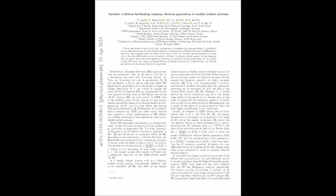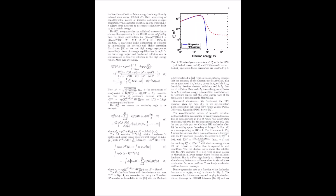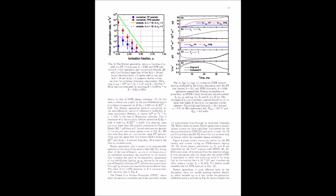Exactly. And the paper points out that it could be even worse than their simulations suggest. They say that even a small increase in the electric field, which is already planned to be pretty strong in ITER, could lead to the runaway current taking over completely. Basically, the runaway electrons could hijack the whole startup process, leaving the plasma dominated by these uncontrollable particles.